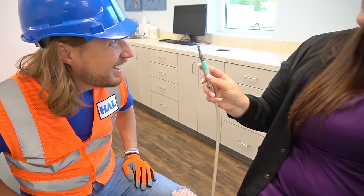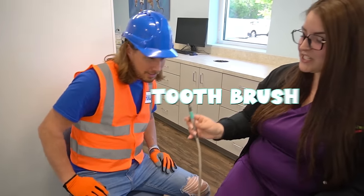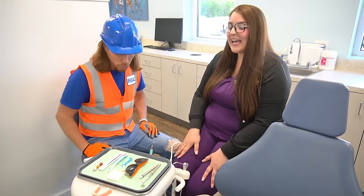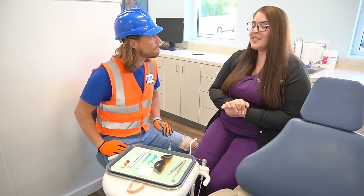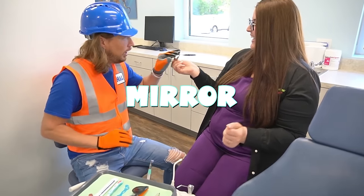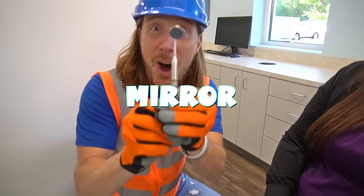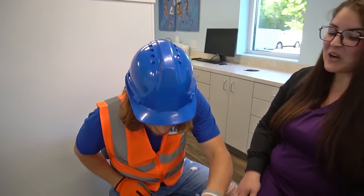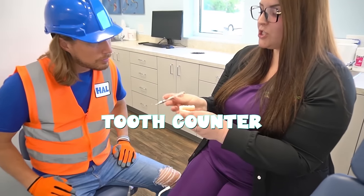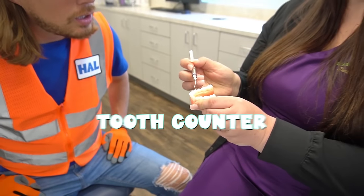So it spins. That's a toothbrush? Yeah. Wow, this is really interesting. This actually gets your teeth really shiny and gets all of the stains away. And then after your teeth are so shiny, we have our beautiful mirror. It's a mirror. I can see myself. Can you see yourself in there? That's great. And then we also have our tooth counter. Our tooth counter, it's really cool. It's gonna check the grooves of your teeth. Boop, boop, boop. Just like that.